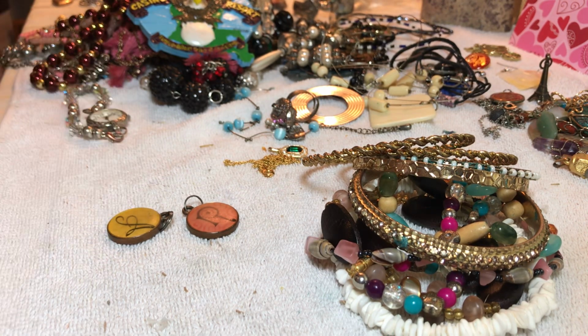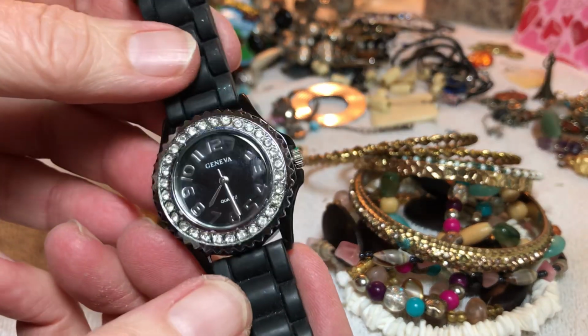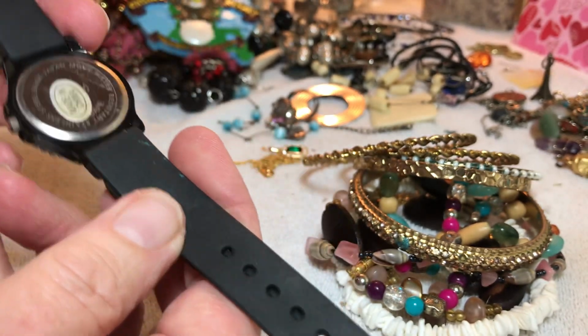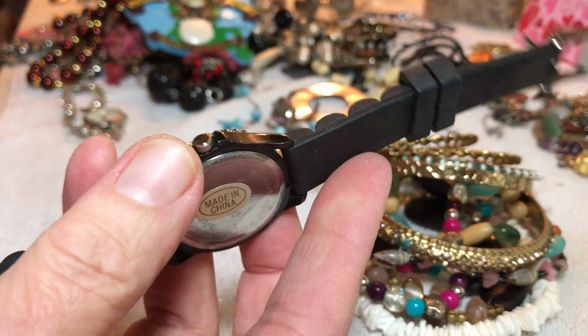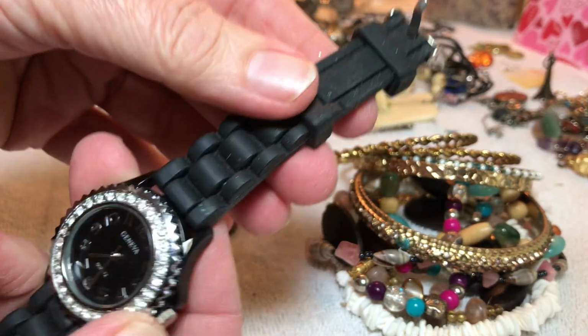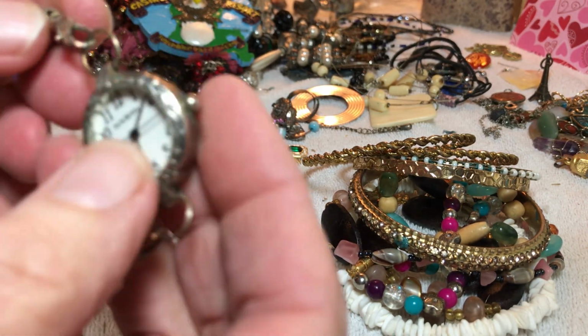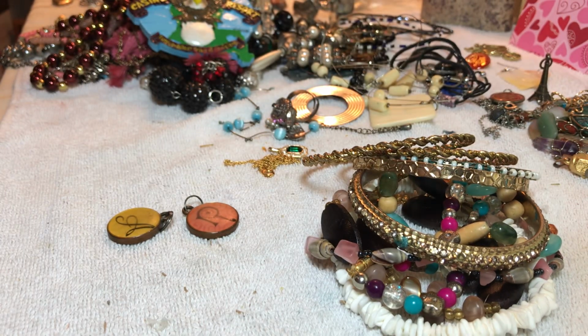Needs a battery. Now, we've all heard of leather and lace, but what about rubber and rhinestones? A Geneva watch with rhinestones and rubber watch band. I kid you not. $3. It's never been worn. Rubber and rhinestones.